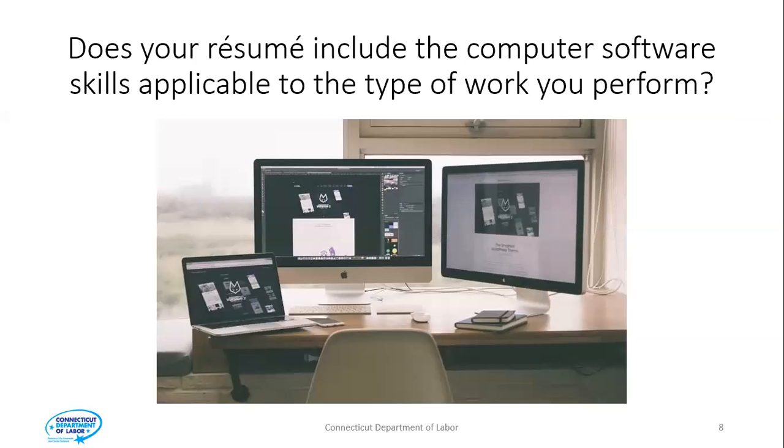Does your resume include the computer software skills applicable to the type of work you perform? It's a mistake to omit your software skills from the resume. An employer may be looking for something specific. They may scan resumes, do a search, and you need to be as specific as possible.